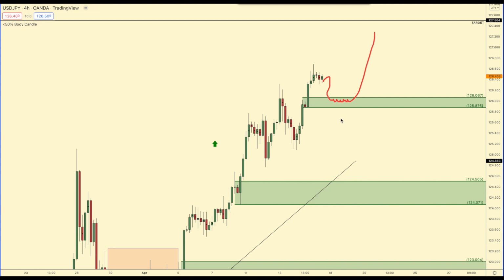So that's the next setup here on USD Japanese yen. If you go to your 4-hour chart, take a look at this zone, mark it out, set an alert right here. And when price gets down to here, I think it's definitely a decent little dip buying opportunity on USD Japanese yen.